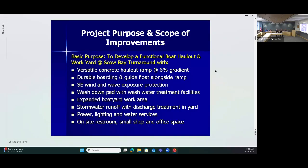And then there's power, lighting, and water services throughout the yard. There's a little utility building on site that'll have a restroom and also has a single shower in there. There's a real small shop that basically just has some equipment for the washdown pad. And then there's a little office space. So those are the basic improvements. There's obviously a lot more detail to that, but that's what the scope of work is at this point.